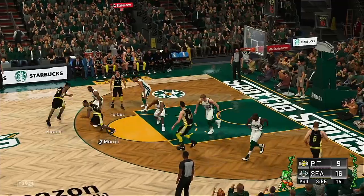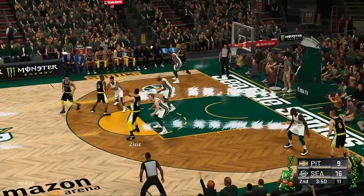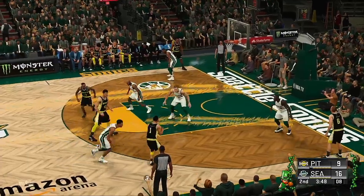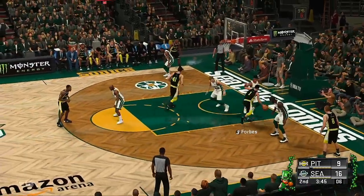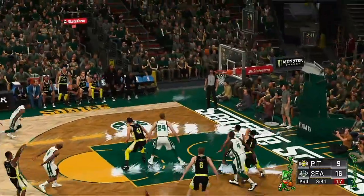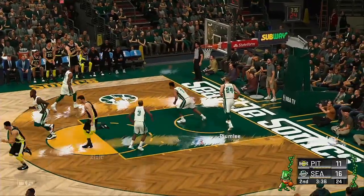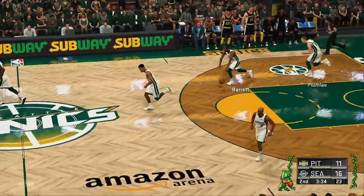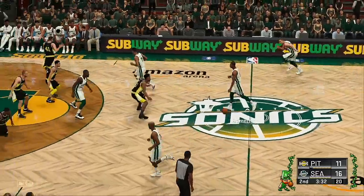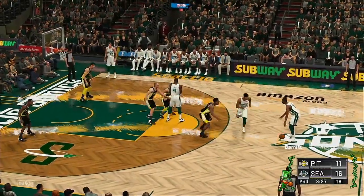And Forbes kicks to Hunter. Pass to Zizic. Here is Forbes. Morris outside. Offensive rebound. And that's a huge play. I mean, they need more like it because second chance points are going to be key in this game. Mm-hmm, probably so. That's usually a crucial element to any comeback.